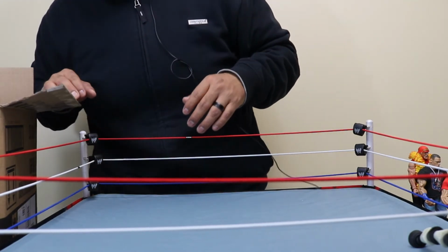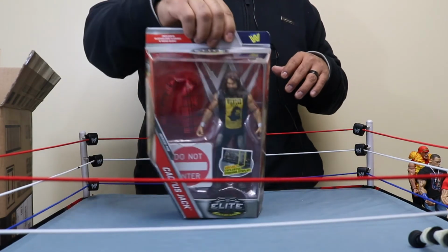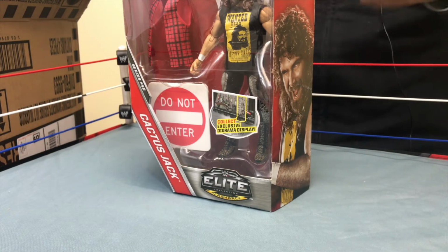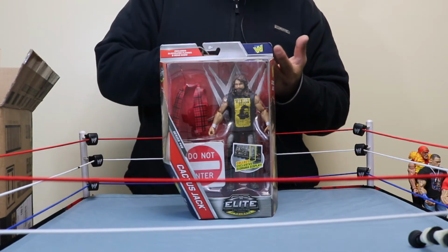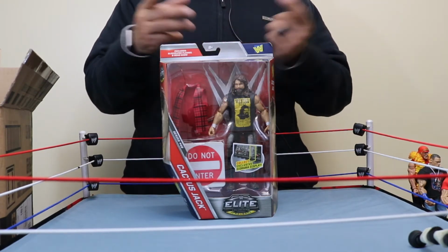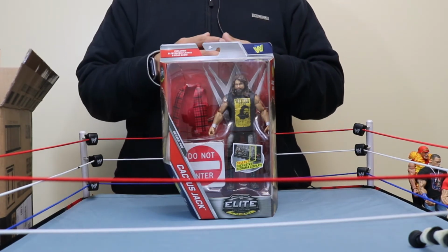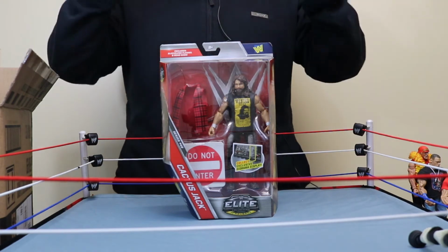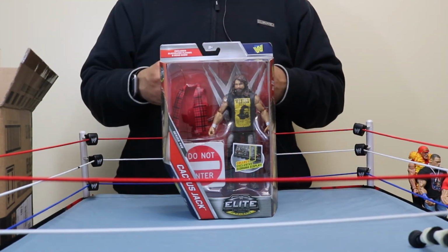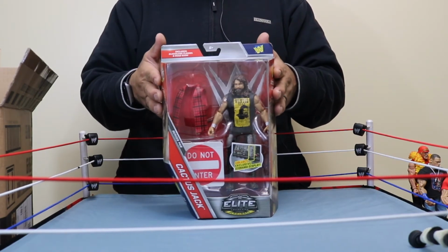So the first one we can go with, let me see who we have here. First one is Cactus Jack. Yes, I'm excited to add him to my collection. Now I do believe this completes my Mick Foley collection, with the exception of the Raw General Manager one. I'll probably pick him up at some point, but I'm not really going after him. I'm sure I'll find him in a lot or somebody selling them on eBay, so not really to worry about that.